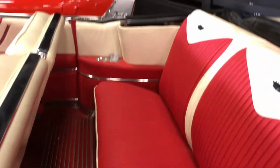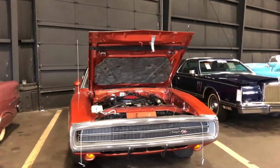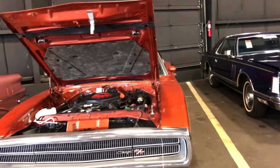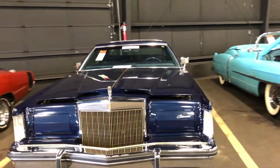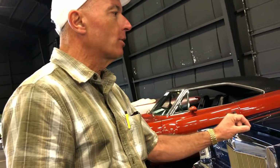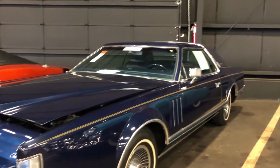Really nice. Beautiful color combination. Seems like there are more muscle cars on this side of the room. Really nice looking Lincoln, but only available in two colors, this dark blue and white. Wow. And it was, I believe, a $2,000 option to have the Signature Series. And this is a Mark what?